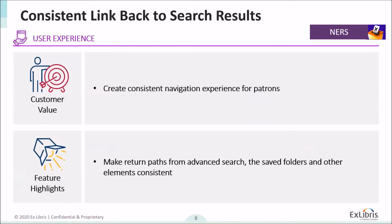Another improvement we added in August was a consistent link back to the search results. Previously, we had a variety of different ways that you might go back from an alternate page to the search results page. It made it a bit confusing or inconsistent for users. So we're trying to make that more consistent across pages such as advanced search and the saved folder.